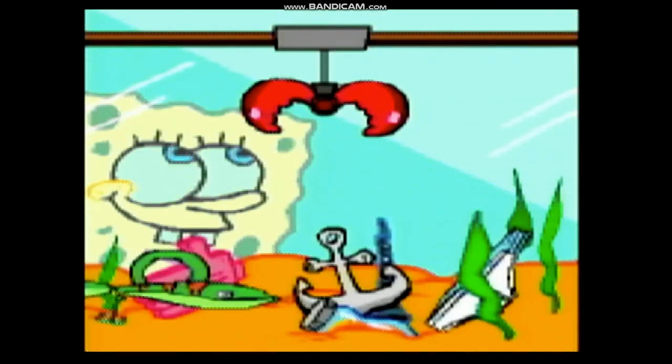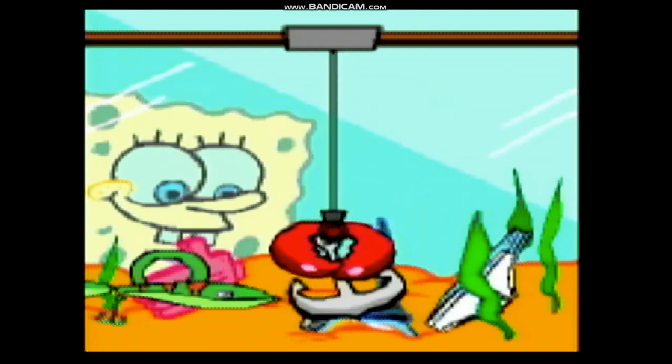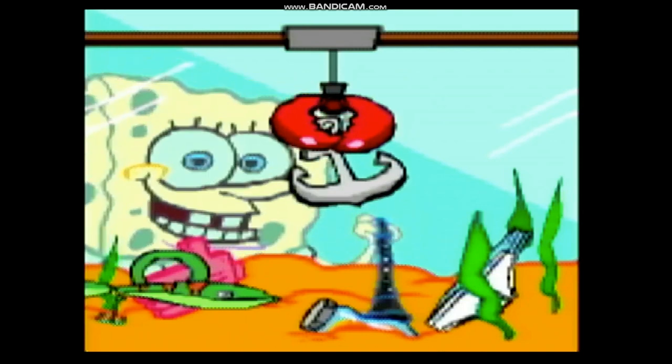Use the arrow pad to move the claw left and right. To drop the claw, press the big blue button. Billy will really like this. Let's do that again!